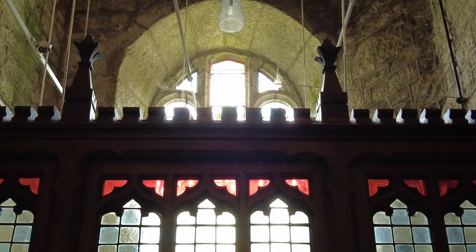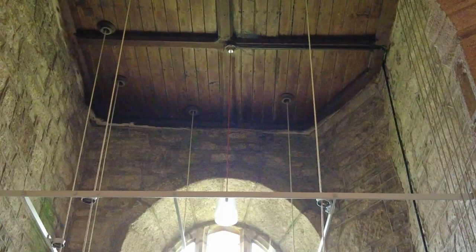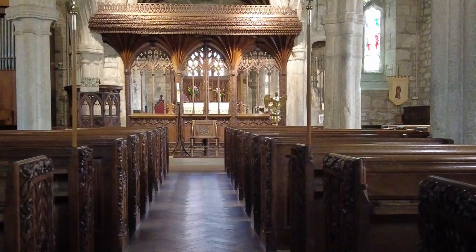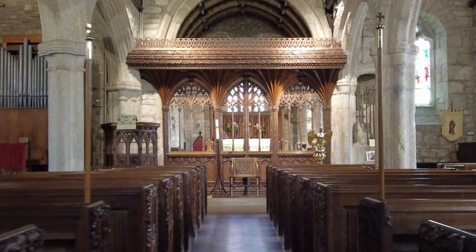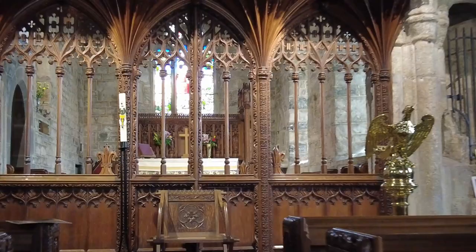And this is the belfry. Once again, a lovely stained glass window, and you can see the ropes going up through the roof there to the bells in the tower. It's a truly wonderful church. And just look at that ceiling and the view through the screen to the chantry and the stained glass window at the end. And these pew ends are just, wow, blow you away. And this gorgeous chair.